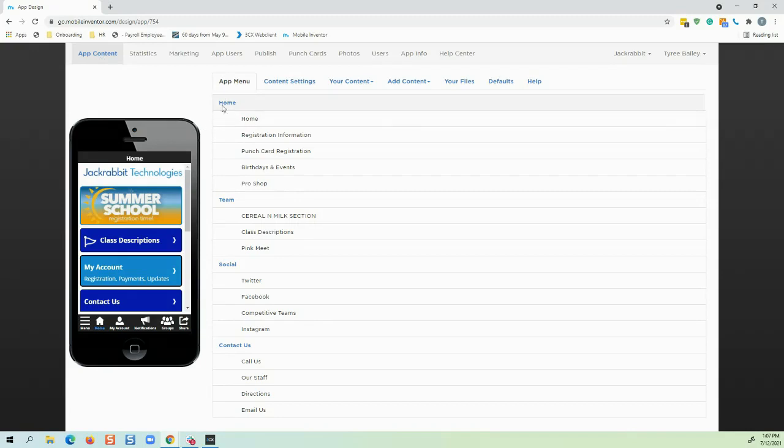All right. So you see here we have the app menu, the content settings, your content, add content, your files in the defaults page here. All right. The app menu section are like little shortcuts of things that you can add for your families, so that they don't have to go to specific things within the app. They can just get to it real fast in a hurry within the app menu section.